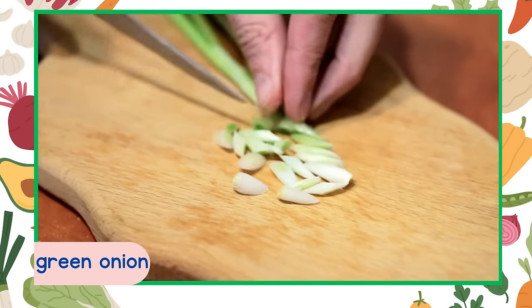What fruit is this? Apple. It's an apple. This is an apple.